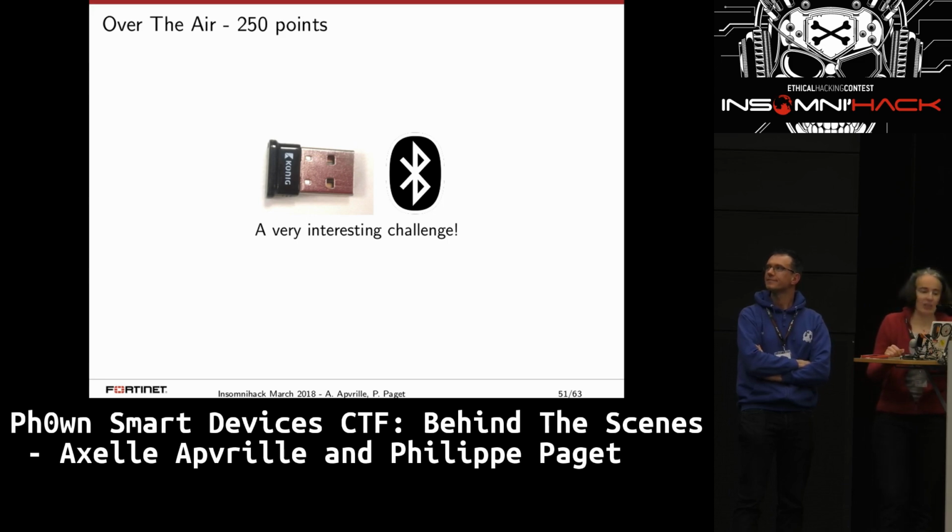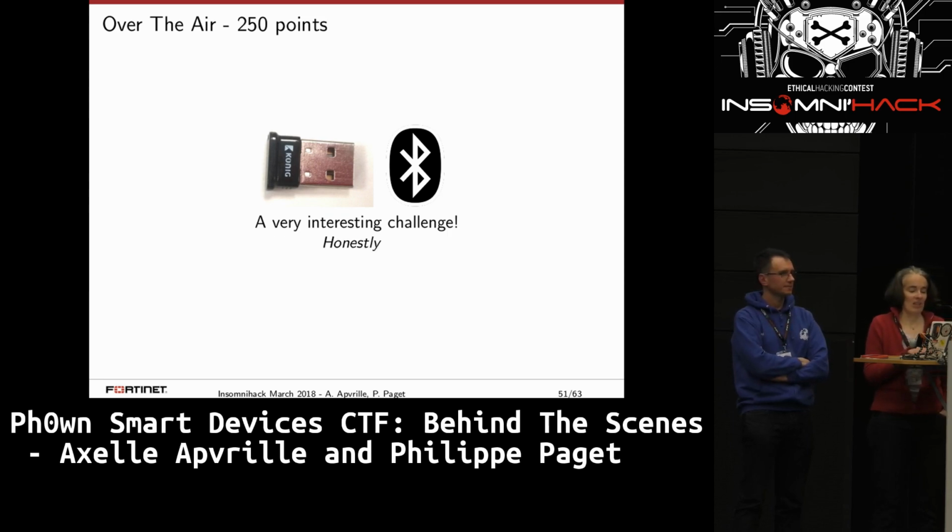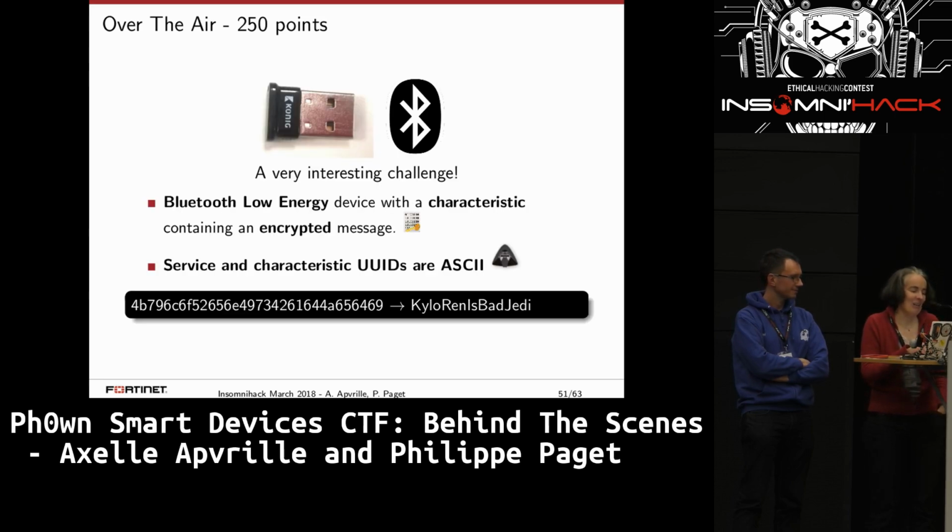Other challenge. So this one is a very interesting challenge on Bluetooth Low Energy. It's really interesting, honestly. Well, I'm biased. I wrote it, of course. As you perhaps remember from a previous talk, when you create a Bluetooth Low Energy device, you have services and characteristics, right? Characteristics are like the features that you want to export, and services tend to group those characteristics. And I had one characteristic with an encrypted message, right? So, of course, the goal of the challenge was to decrypt that message.